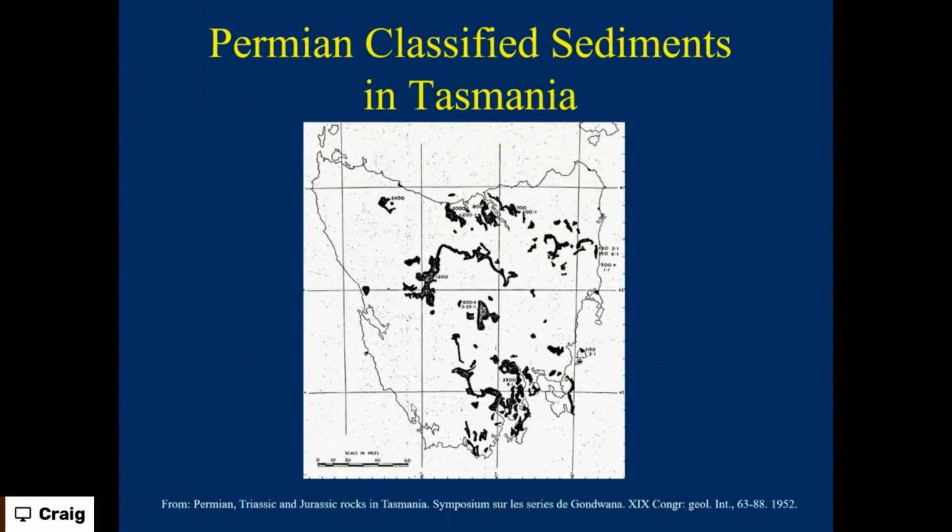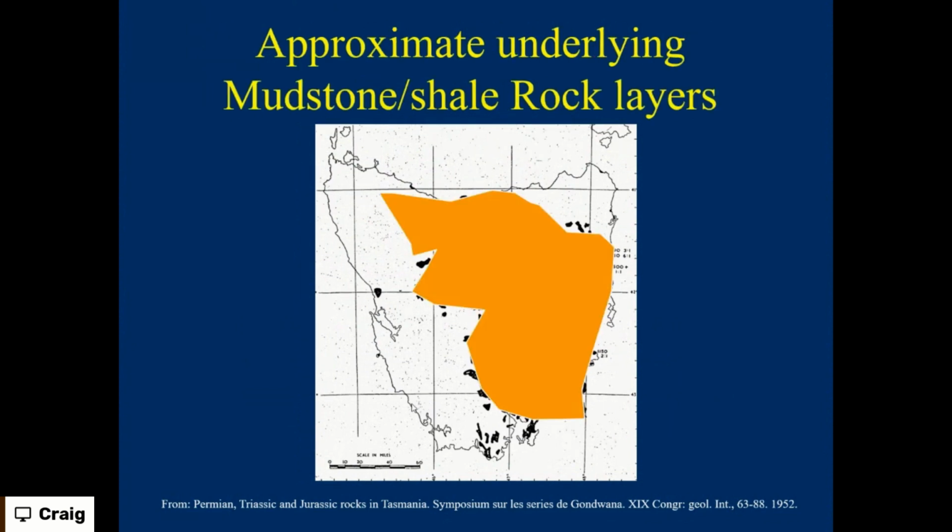This is a map from a paper that I found that shows what is classified as Permian deposits, Permian mudstone and shales across Tasmania. This is where they're exposed, but the actual layer is believed to be that, and that's quite a large area when you consider that Tasmania is the better part of 100,000 square kilometres.